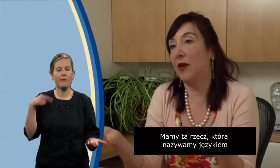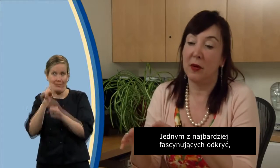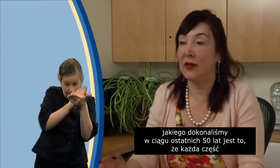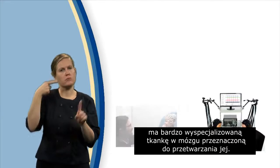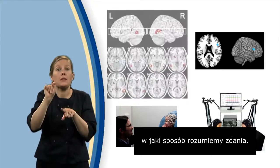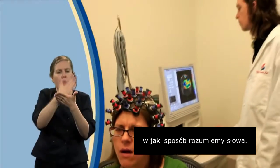We have this thing we call language, and it turns out it's made up of a variety of parts. One of the most fascinating discoveries that we've had in the last 50 years is that each part of this thing we call language has highly specific brain tissue to do the job. There's very specific tissue dedicated to how we understand sentences, and there's very specific tissue dedicated to how we understand the small meanings in words.